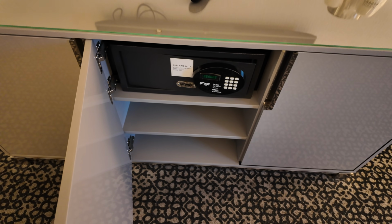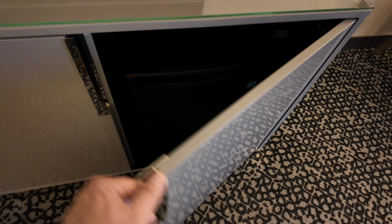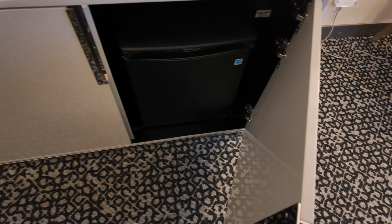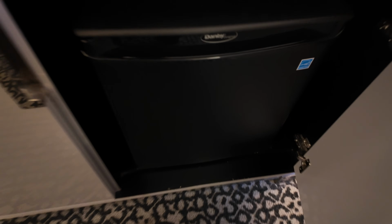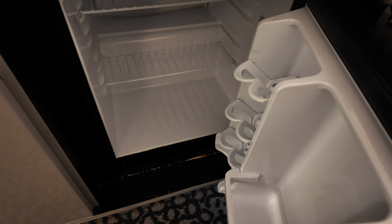Oh, and here we found our safe spot. And next to the cabinet with the safe, we have a cabinet with a refrigerator. Don't know if we can put our own stuff in this refrigerator or not. Oh, this is nice. You can stock your own stuff in the refrigerator.